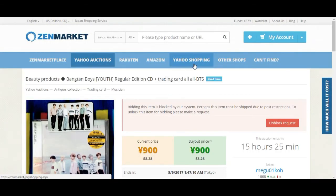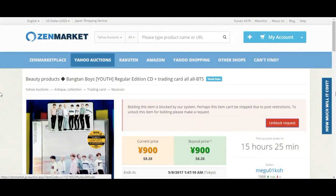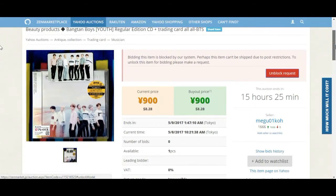So, let's just get a look at what an auction page looks like. Oh, just ignore this because sometimes something that a seller writes in a description can kind of trigger that. But basically, if you ever see this come up, just click on it. You don't have to write a comment. You know, it's pretty self-explanatory. It's a CD. It's not anything that's illegal.